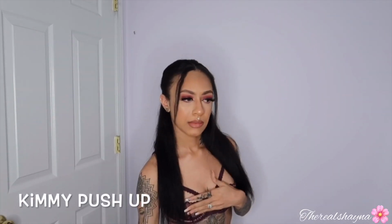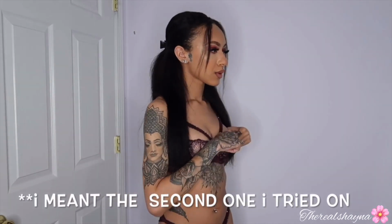This kind of reminds me of the last one I tried on, except this part is different. I will say, definitely adjust the straps. I had to adjust mine because obviously I don't want the nipple to show, so I had to pull it up more. But it's good, because even if you're a 32B but a little bit bigger than me, I feel like you still have space to work with the straps, in my opinion.